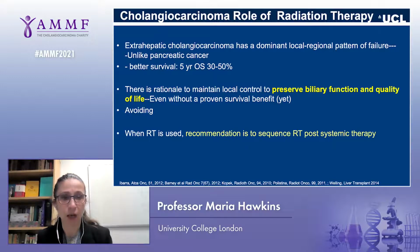And this might be something we could consider in our patients, even though we do not always have a survival benefit, because quality of life with preserved biliary function is something very important to be able to receive systemic treatment or plan activities.